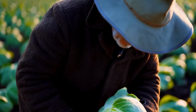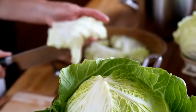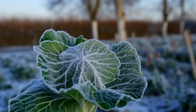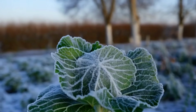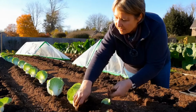It thrives in the cool temperatures of fall and winter and will continue to grow and develop heads throughout the season. The frost actually enhances the flavor of cabbage, making it sweeter and more tender. Plant cabbage in late summer, and it will be ready to harvest by late fall or early winter. Cabbage can be left in the ground to overwinter, and it will continue to grow as the temperature drops.